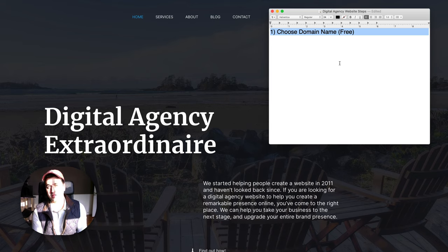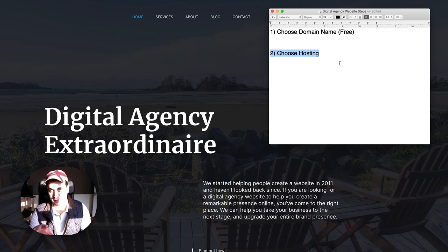Our domain name is free, and that's because we're going to choose HostGator. They offer free domain names when you sign up to some hosting, and it's pretty awesome because I used to pay like $15, $20 a year for a domain name, and that prevents a lot of people who don't know about free domain names from even starting. So we're good on that. And the next step, once you choose a domain name, by the way, we're here to help in the comments, is gonna be to choose hosting.